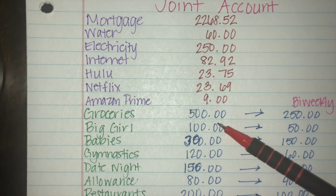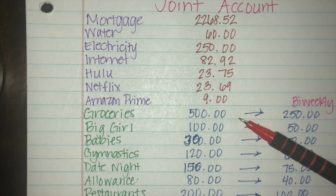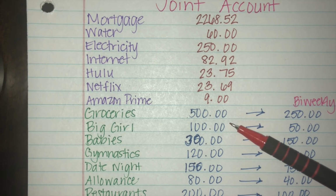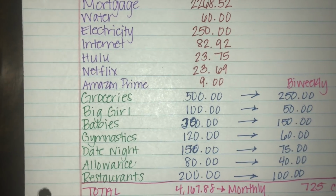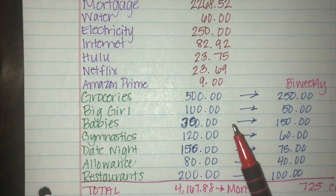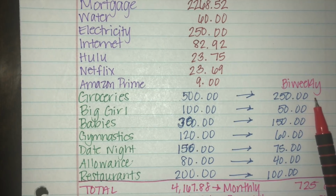I budget $500 a month for us for groceries. That is because we go by $100 per person. There are 5 people in our family. That's $500 a month. But this is where I start my cash envelopes, what's in the blue. So let me bring the camera down a little bit. Okay, there we are. So everything in blue is a cash envelope, and I do those bi-weekly. So I give us $250 every 2 weeks for groceries.